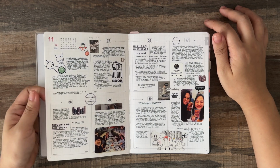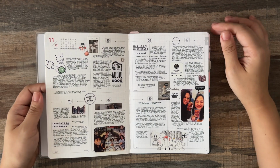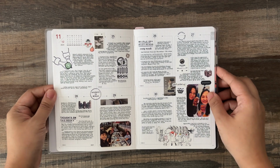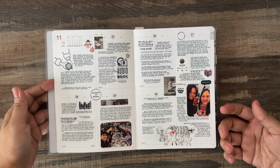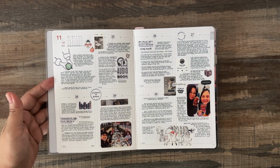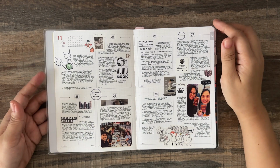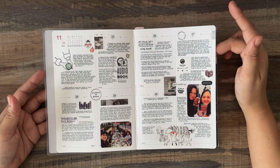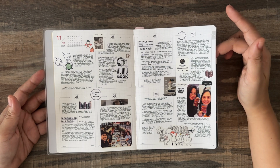Now, this is a weekly spread, really. I cannot work with a day in a page journal. I find it difficult to fill personally because if you can see my handwriting is really small, so it's going to take a while to fill, and I would feel really sad if I don't get to utilize it as much as I want to.